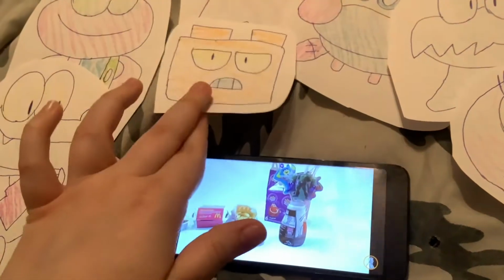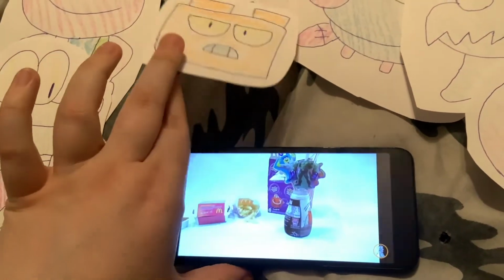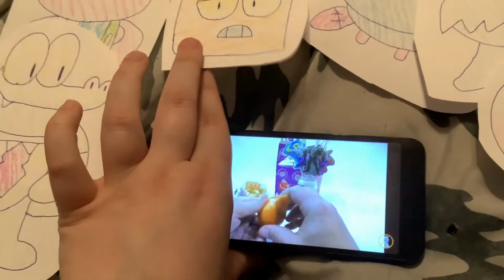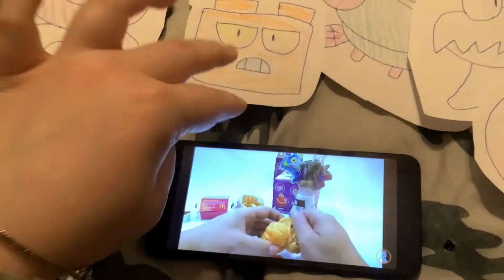I think there might be the orange stuff. What is white? I think that is a good one. Now that we're calling it a citrus fruit. A citrus fruit.